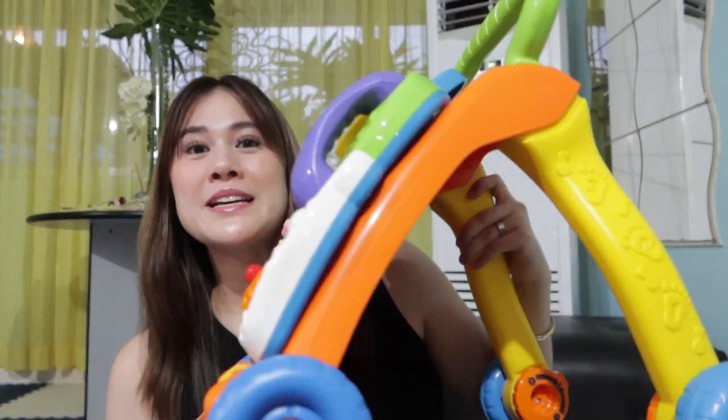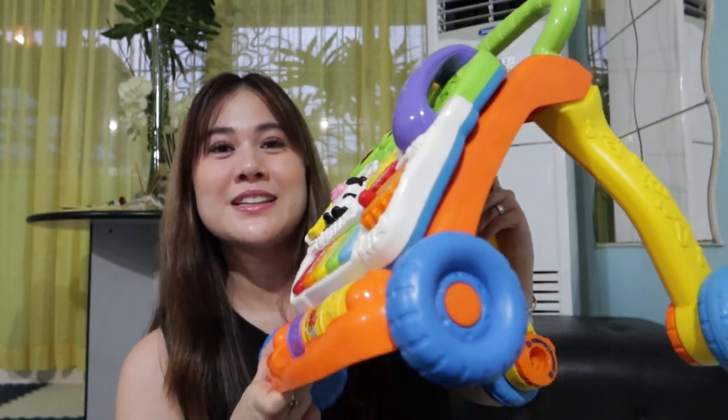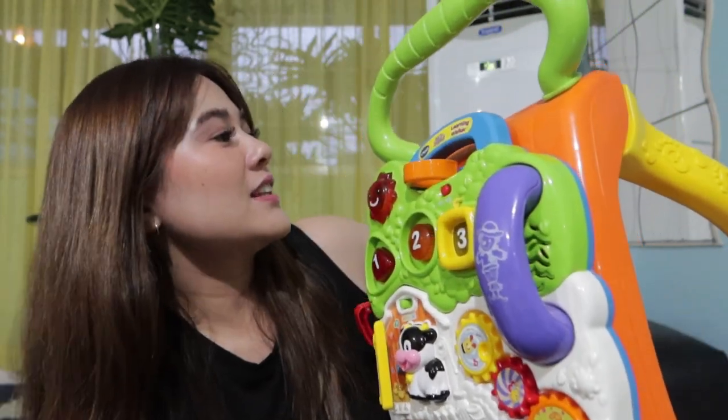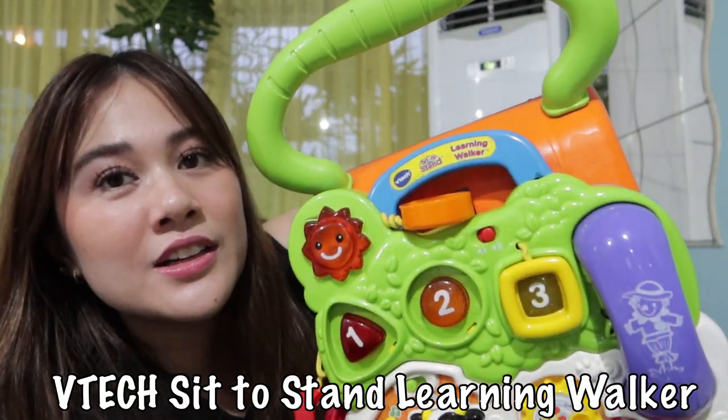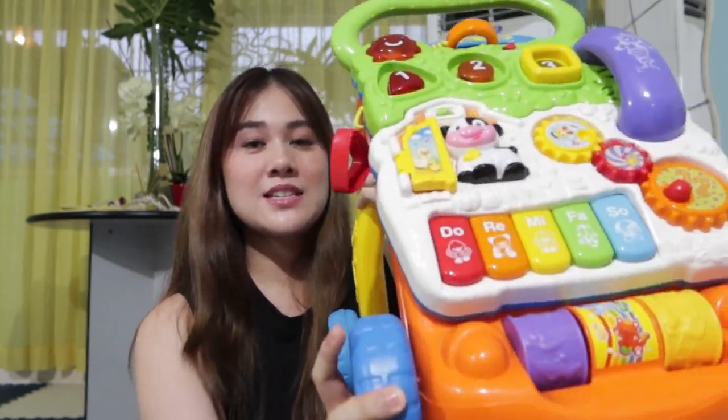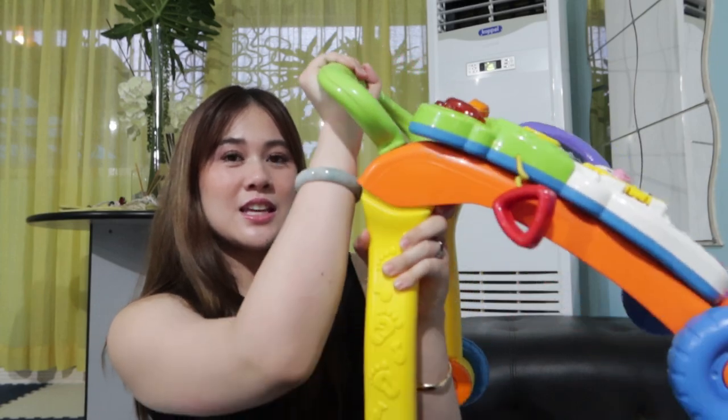And this one right here. This is a bestseller for Corky. Gamit na gamit niya to. And this is the walking choo-choo. I forgot the name. Pero VTech siya. Ayun. VTech sit-to-stand learning walker. And hanggang ngayon, nilalaro pa rin to ni Corky. But what I loved about it is when Corky was around 8 months, he started to learn how to walk na by himself. And one of the things that really helped him was this. Because he would hold on to this and then he would just push it.